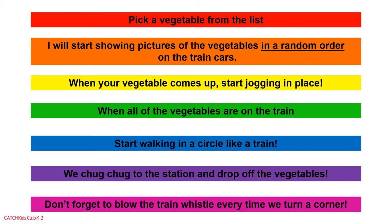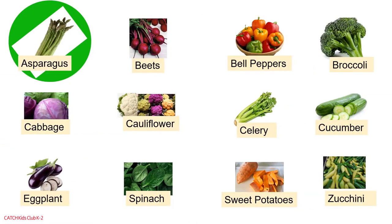When all of the vegetables are on the train, we start walking in a circle like a train, and we chug-chug to the station to drop off the vegetables. Don't forget to blow the train whistle every time we turn a corner, and pay attention. There might be some fun changes. Remember, when you choose a vegetable, pause the video and write down the name. That way, you won't forget which vegetable you're going to be on our train.